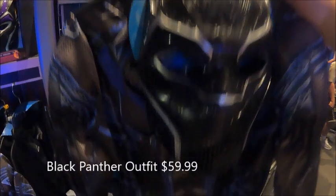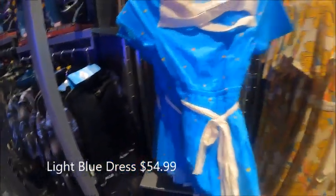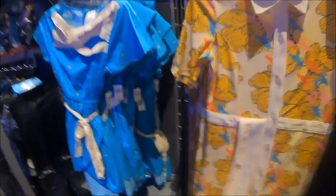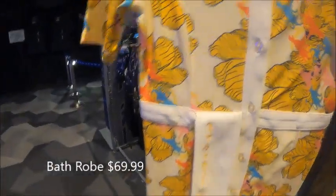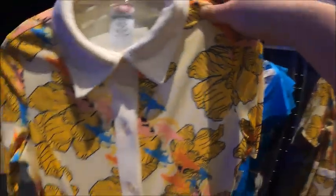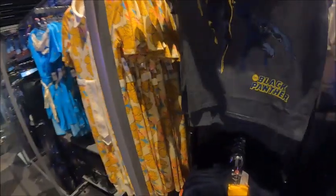Oh, here now we have the Black Panther outfits. Now we have the Black Panther. Oh my goodness, look at that thing. That's the Black Panther outfit. Oh my goodness. I bet that's expensive too, isn't it? $60 for that too. There's another dress. $55. Now, look at this. Bathrobe. I found mom's bathrobe. $60. What does that say, Amity? $70. Bathrobe. There's Black Panther. Okay, everybody, oh, here's the price on this one. There is no price.